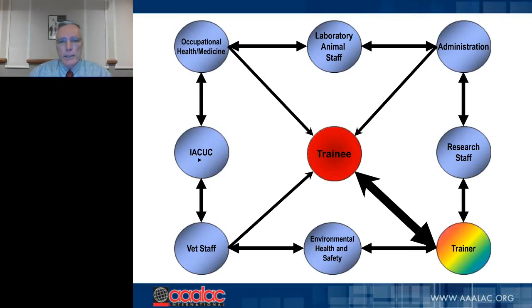This slide is a development of the fact that at many institutions, the animal program may be quite complex, where they have defined trainers within an animal care and use program that can help coordinate the many elements of the training, and they can provide not only didactic training, but actually hands-on or performance-based practical training.